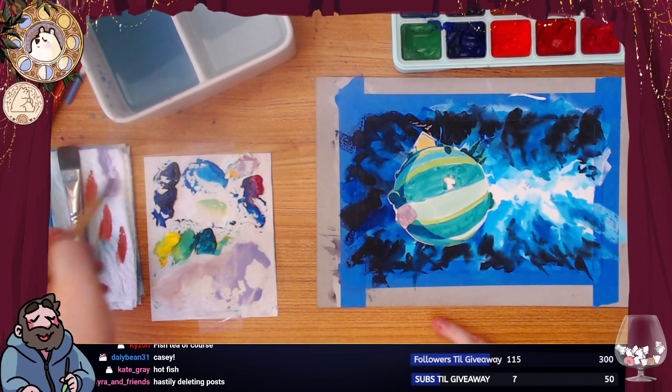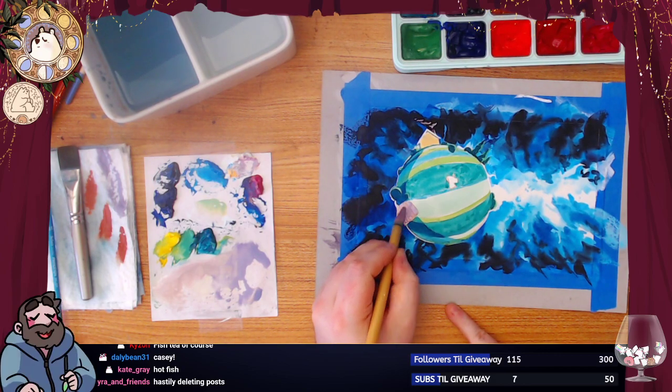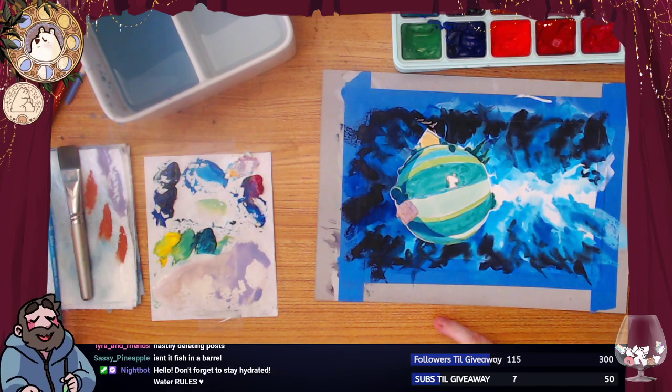It's stretch time. I'm just gonna mop up the last little bit of paint off of this treasure chest here. Got the local color pinned down.